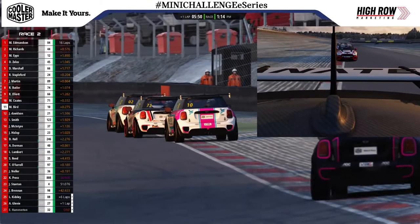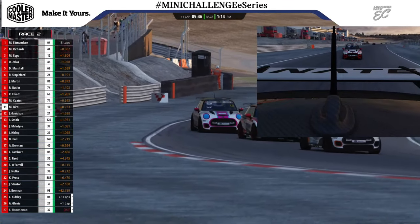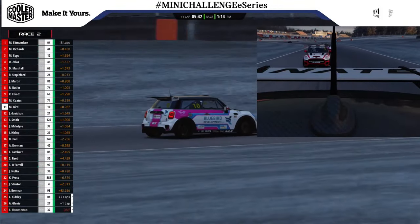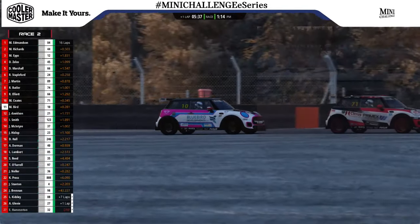Jordan Brennan, I think, managed to recover from his moment. Luke Kinsley and Alfie Glennie away, and Ethan Hamilton not with us, sadly. But 5 minutes remaining on the clock. What are your thoughts on the race leader here, Nathan? Do you think that Max is going to hang on to it now?